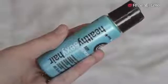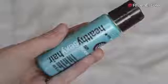And then my last favorite is a hair product. This is the Healthy Sexy Hair Soy Renewal Hair Oil Serum type of thing. I got this when I bought the Big Sexy Hair Hairspray. It came on it as a bonus type of thing, and that's why I only have a tiny little sample of it.